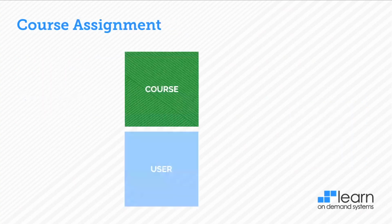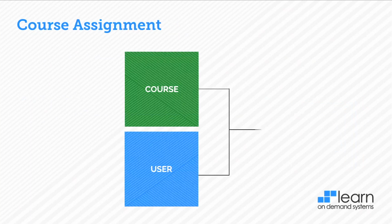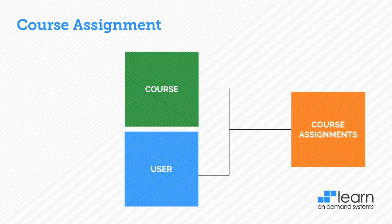A course assignment is self-paced training. One course can be taken by one user. Again, the course must be available first. Your user can be added to the platform by several methods, and the course assignment is created by connecting the user to the course. Course assignments can be created manually, through the API, and with training keys.